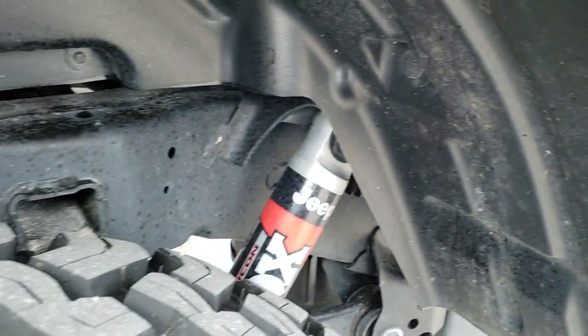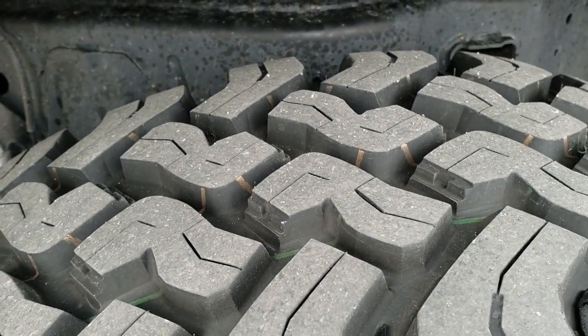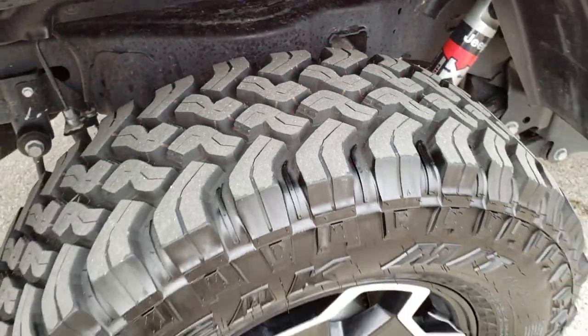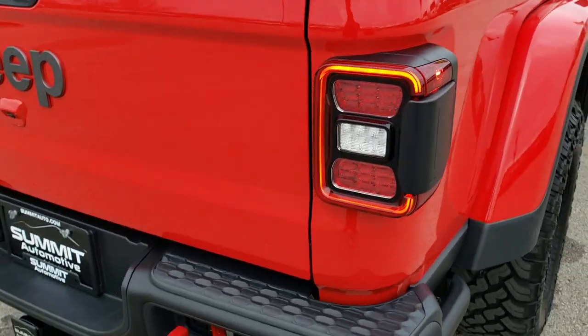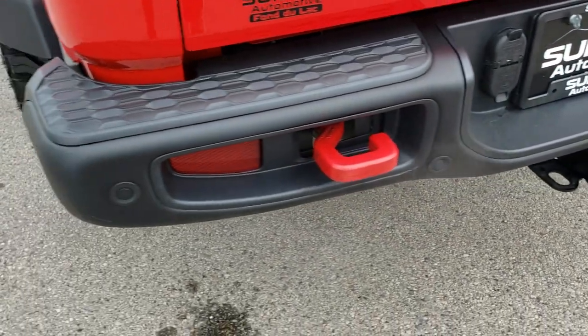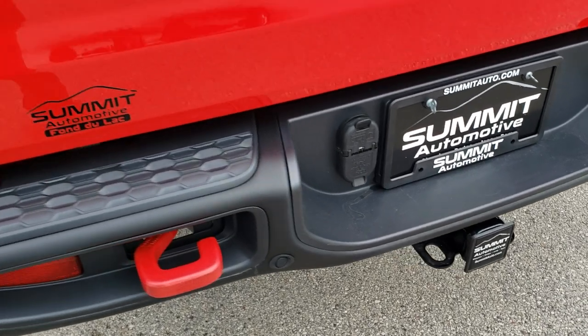Get the Fox shocks back here. Back tires, I mean, they almost look brand new. I'd say 95% of the tread on those back tires. The LED bed lighting, or the LED tail lamps, I should say. The rear bumper, no dents or dings in that. Backup parking sensors. You get the full towing package, which includes receiver hitch, 4-pin and 7-pin wiring.